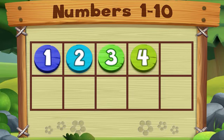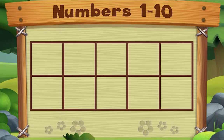Now let's count down from 10 to 1. 10, 9, 8, 7, 6, 5.